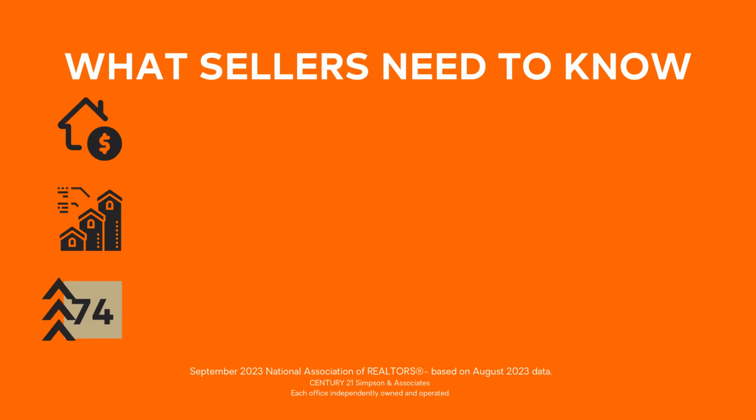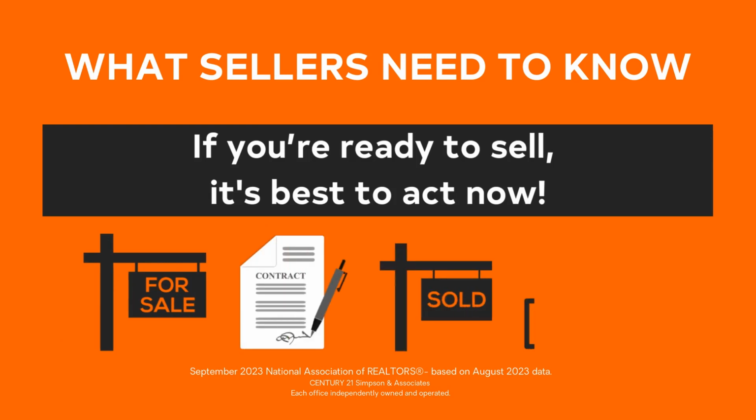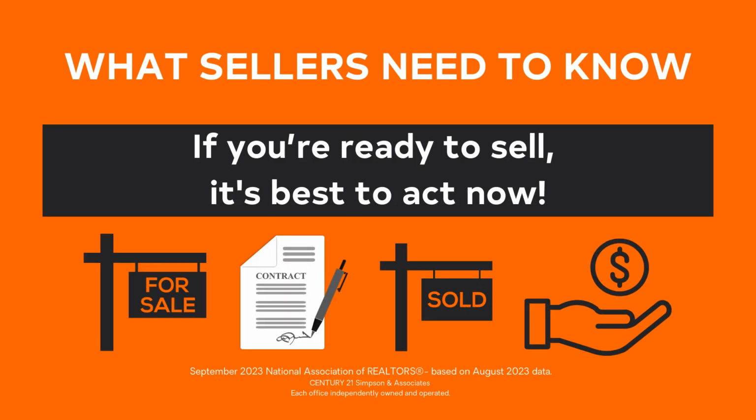Sellers. Timing the market is nearly impossible. The best we can do is read and react to the data available. Prices are strong. With low inventory levels, well-positioned listings with a great mix of price and condition sell quickly. Days on market is 74 days, which means homes are still selling quickly. Have your realtor run the numbers based on the market and see if that achieves your financial goals. It's best to act now if you're ready to sell.